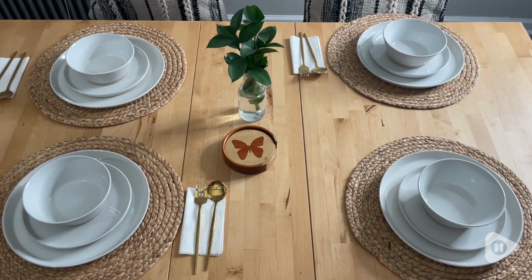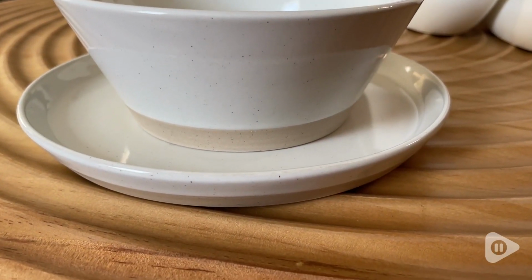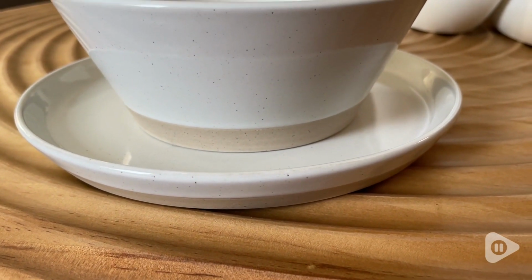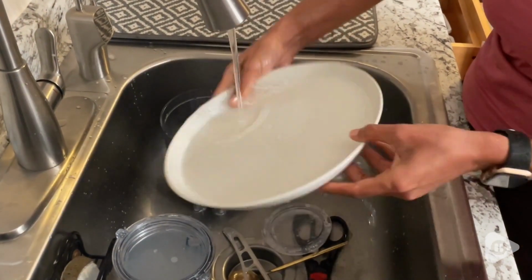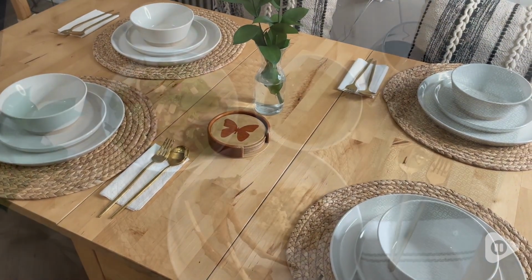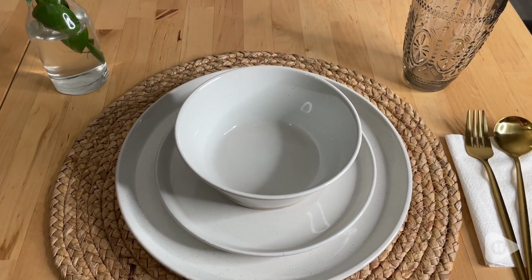This is white with some speckled design, and I love the contrast with the stoneware at the bottom and the beautiful white on the top. These are dishwasher safe, they're microwave safe, they're scratch resistant. This dinnerware set by Famiware would make the perfect gift. They have a variety of elegant and unique sets that you are going to love as much as I do.